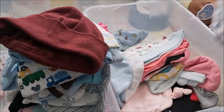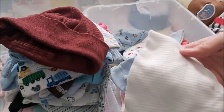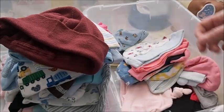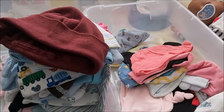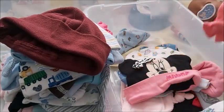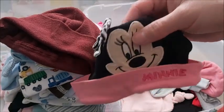Purple. I can't believe all these hats and none of them. Here's a plain white one again. And none of them really match. Is a Cupid's the wrong pink. Minnie Mouse.